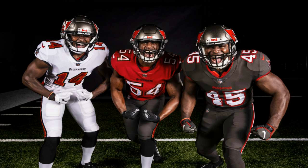What do you think? New uniforms, maybe not new. I like to call them refurbished, okay? New Buccaneers uniforms: hate them, love them, indifferent? Again, I don't feel like there's much here, but I do like the pewter on pewter. I think that is pretty crisp.